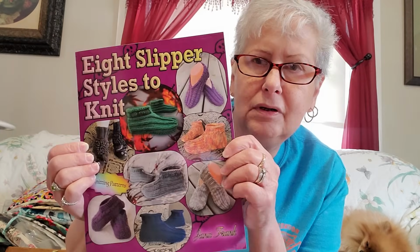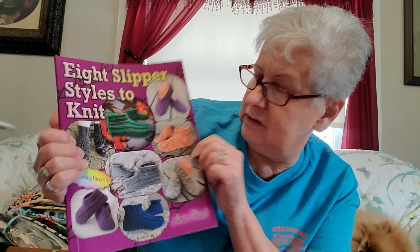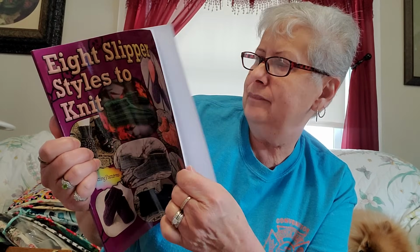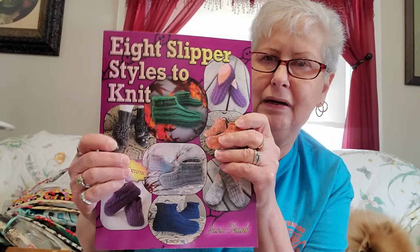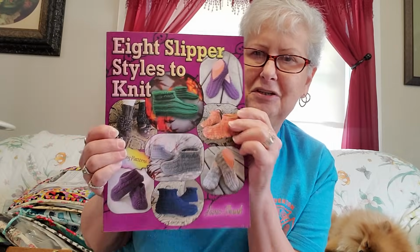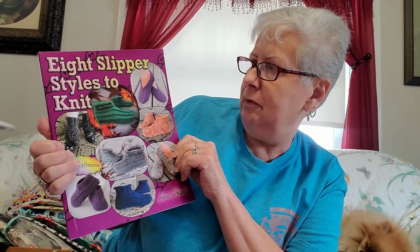And then my younger daughter gave me this book, 8 Slipper Styles to Knit. So she wants me to knit her this pair right here. She has a pair of crocheted slippers. She wanted me to make her a pair because she loves them so much. And I said, oh, for one thing, I don't like to crochet, and I'm not good at crochet. So she found a knitted book. So I'm going to do some knitted slippers and see how those turn out.